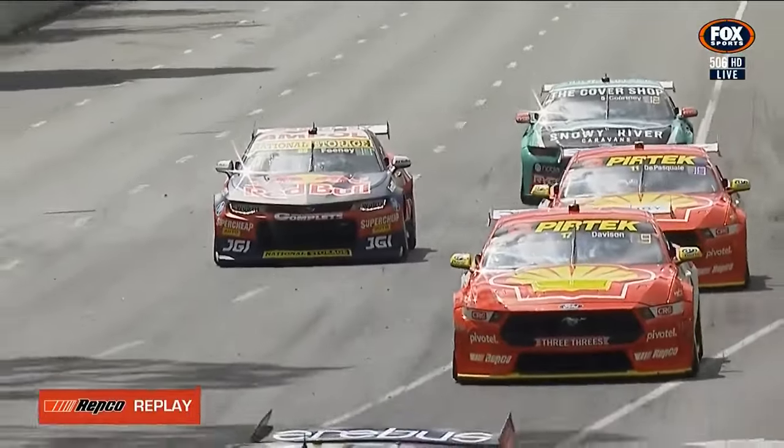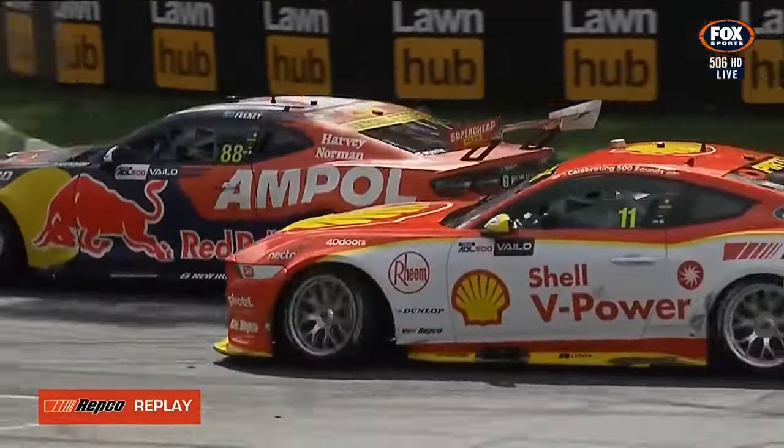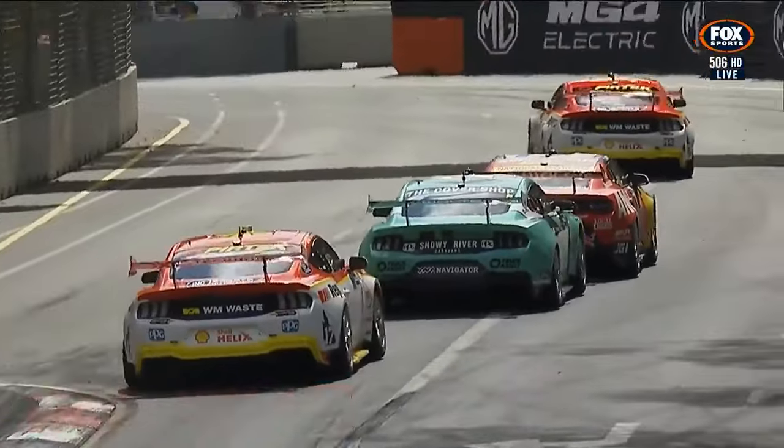And Feeney here having a plunge down the inside. Heimgartner and Fraser, meantime, have come into the pit lane. And Brock gets that one nicely done on Anton. Drags James Courtney with him in the process.